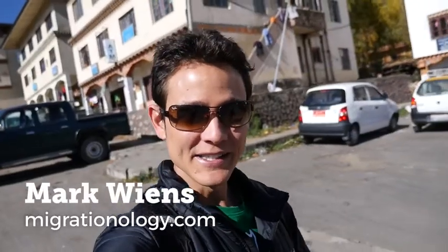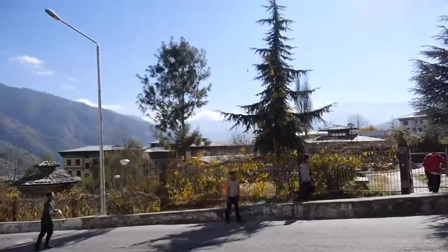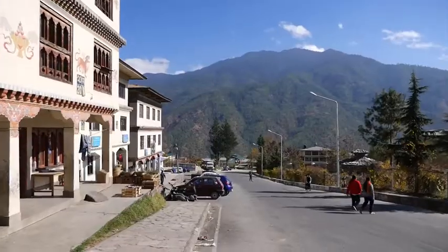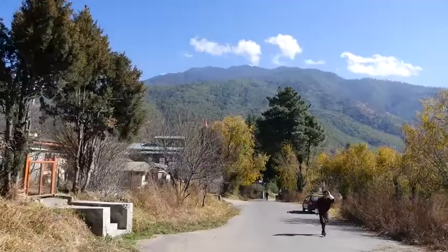Good morning, everyone. It's Mark Wiens with migrationology.com in Thimphu, Bhutan. Today we have a pretty tight schedule, and we are starting off the day. We are walking to the Folk Heritage Museum and Restaurant, which is a kind of museum cultural Bhutanese restaurant. That's where we're heading first, and then we have a little bit of sightseeing to do, and should be a fun day.